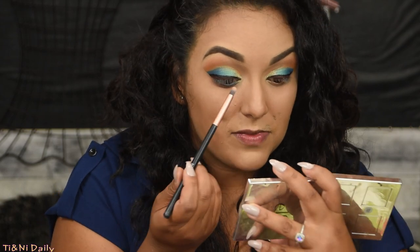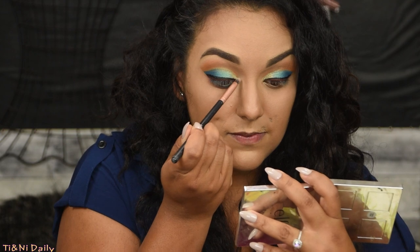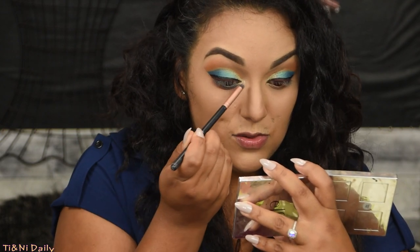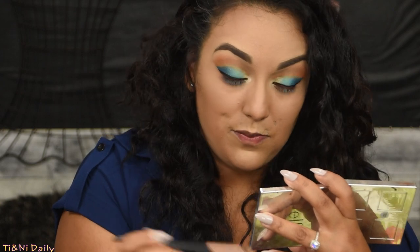All these shades were just put together with love and care and pigmentation. All right, let's go ahead and pop that right in the inner corner. Oh my goodness. You do not need a lot of pigment. Beautiful. Alrighty, tidy, y'all. Like I said, I'm gonna finish that up off camera.